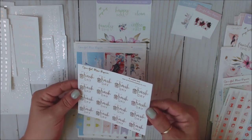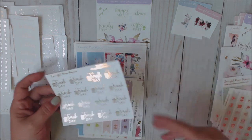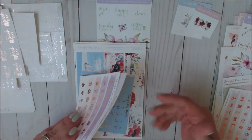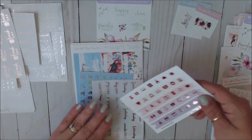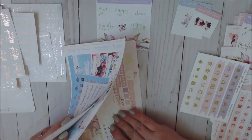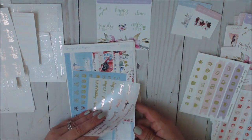And here is a trash day. This is a repurchase. I do have more, but again, when I'm trying to hit that free shipping, I just ordered small things like this to help build that up, you know, especially if you're just off by a couple bucks. So this order I was able to get. She has just started doing, nope, here's another silver date dots.